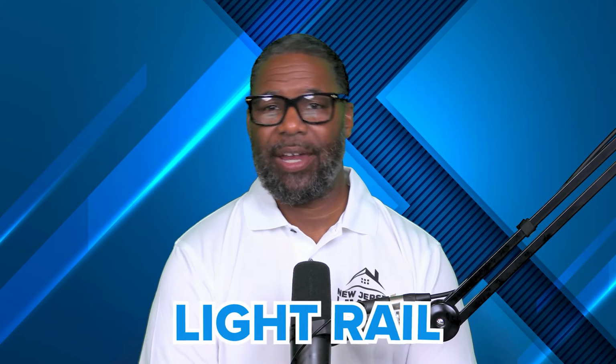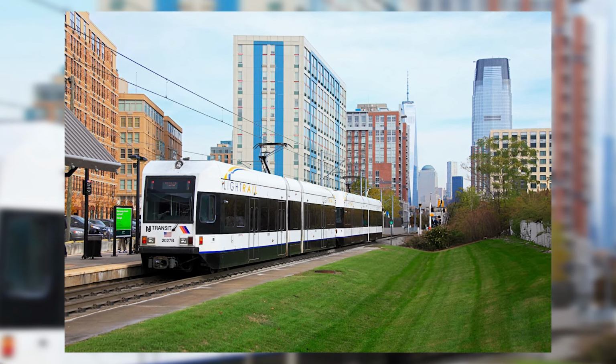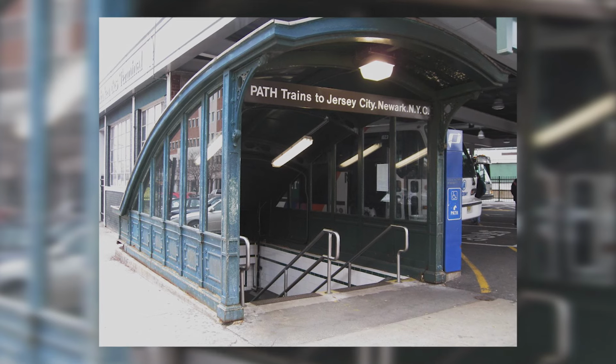Now we'll get to train station. So train station, there are both light rail and there is the PATH. All right, so light rail, if you live on the western side of Hoboken and you don't want to necessarily walk from one side to the other, and you're maybe on like 8th, 7th Street on the west side, maybe you want to hop on a light rail and take it all the way over to the train station to catch the PATH. So PATH station is there.